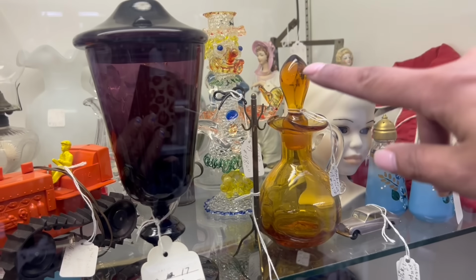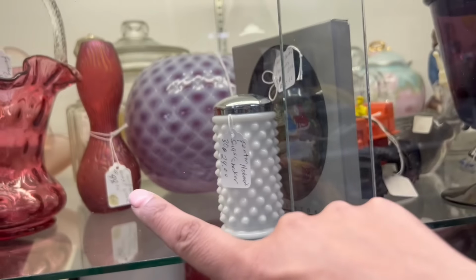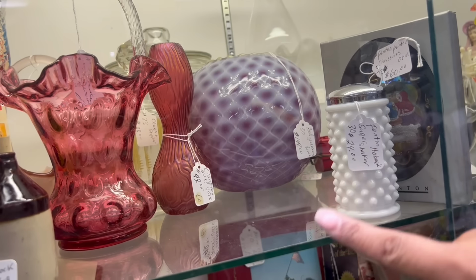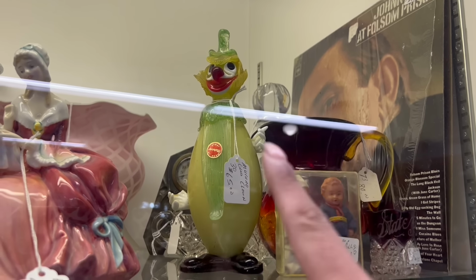Another noteworthy clown there. I usually don't like spun glass, but look at that guy. He's fantastic. And then here you have the acrylic and this, I'm assuming it might be Italian, the opalescent cranberry bowl. So far, Berlin has the best clowns.